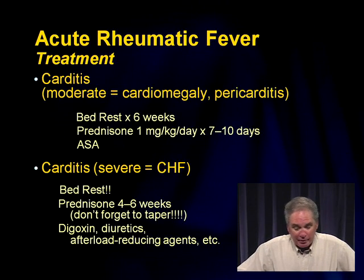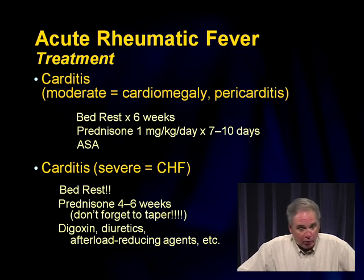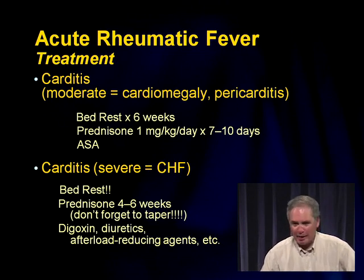For moderate carditis, now we're talking about cardiomegaly, maybe a little pericarditis, bed rest, a short course of steroids, followed by a long course of high-dose aspirin. And obviously for severe carditis, ICU, prednisone, 4 to 6 weeks. Don't forget to taper it, and we'll use whatever cardiac medications we have to control the heart failure. Okay? So that's the treatment of rheumatic fever. It's really symptomatic treatment, really.